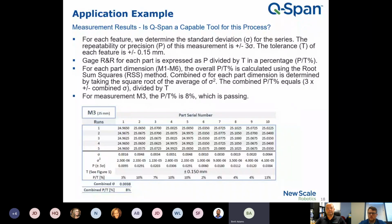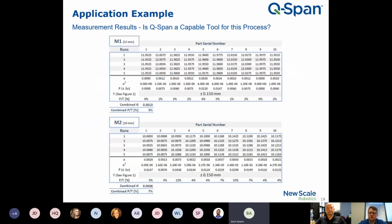For measurement 3 shown here, we're calculating a P over T value as a percentage of 8. So that is below that 10% or acceptable range. And then if you go to the next slide, this shows some more examples of measurements 1 through 6. In this case, measurement 1 and measurement 2, both going through the same calculations. We're achieving gauge R&R values of less than 10%, with 3 at measurement 1 and 7 at measurement 2.